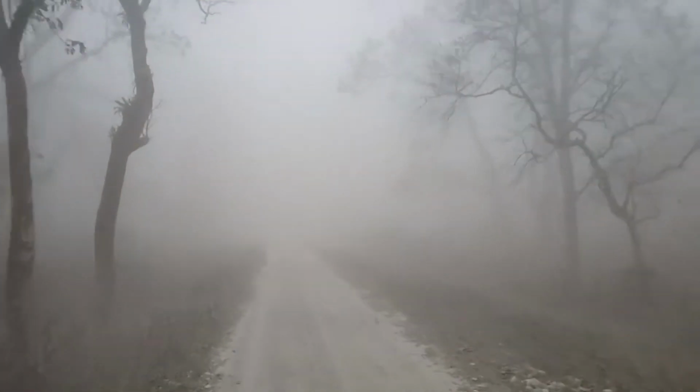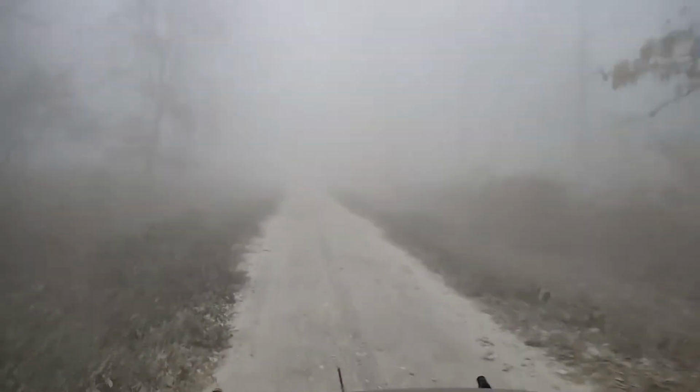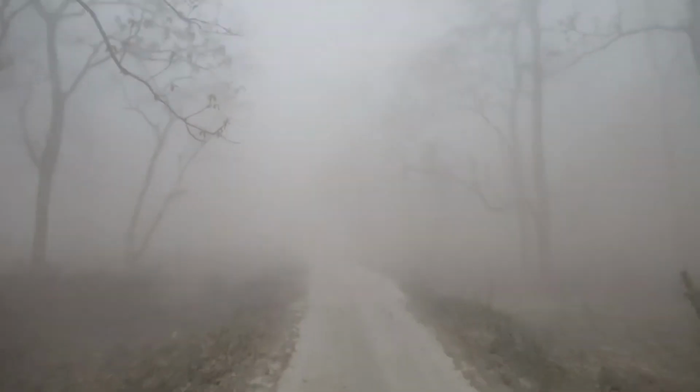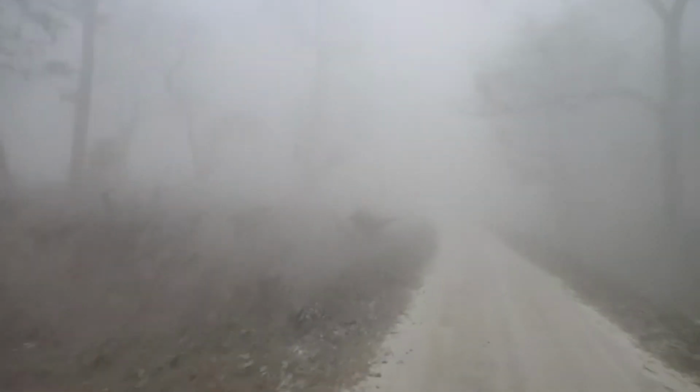Everywhere only fog and fog can be seen, and through the fog we were doing our safari. The road in the middle of the forest was giving a wonderful view and making us excited, and also our guide told us to keep our eyes open so we can spot wild animals in a sudden moment.